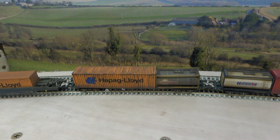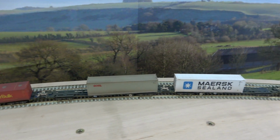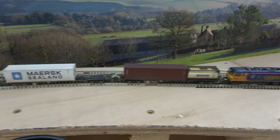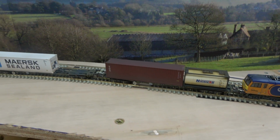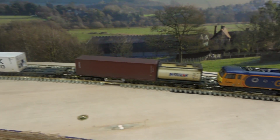And these are sitting on Revolution Trains KFA container flats, which I now have a full rake of 23 or 25 weathered wagons. So that's going to make a lovely, long, nice container train, all dirtied up and realistic.